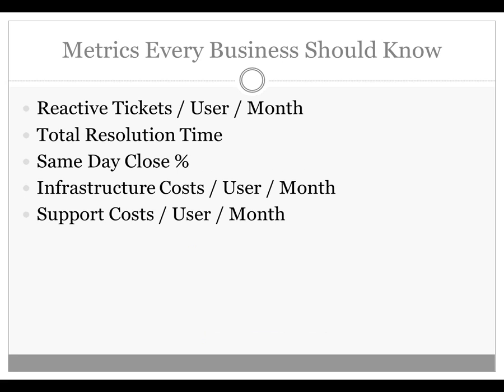So why are these metrics important? Here's why. Let's take an example of a customer of ours. This is a 30-person company. They were experiencing about 1 ticket per user per month, and they had an average ticket resolution of 2 hours. Do the math on that, and that's 60 hours of lost productivity a month.